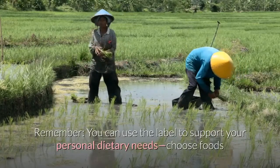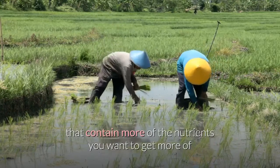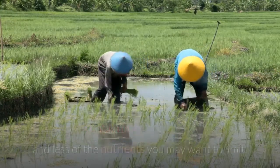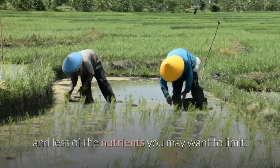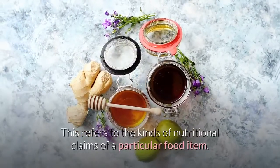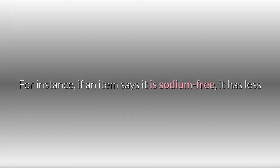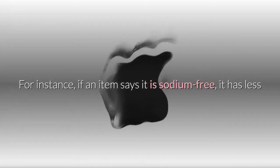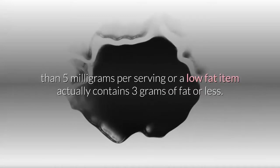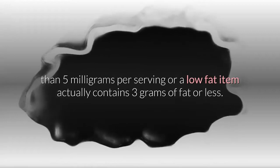Remember, you can use the label to support your personal dietary needs. Choose foods that contain more of the nutrients you want to get more of and less of the nutrients you may want to limit. Number 5. Label claim. This refers to the kinds of nutritional claims of a particular food item. For instance, if an item says it is sodium-free, it has less than 5 mg per serving, or a low-fat item actually contains 3 grams of fat or less.